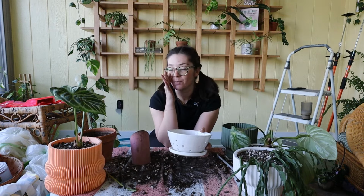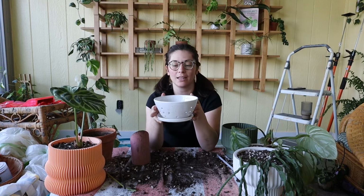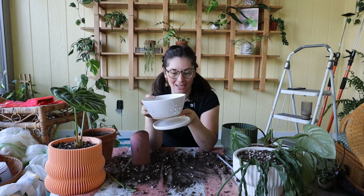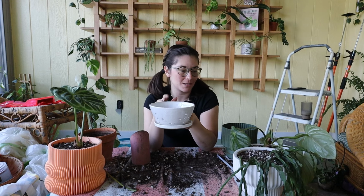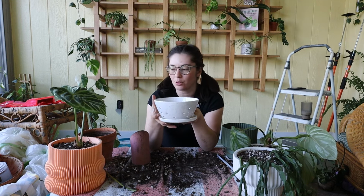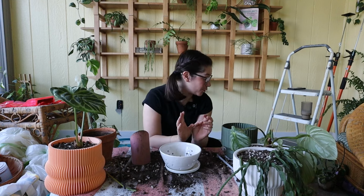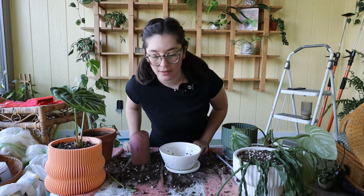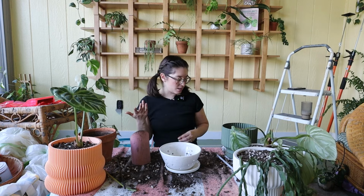Do you guys remember when I was packing up my plant room and I said that I got this berry bowl? Here it is, and it has a saucer, which is amazing. And I really want to plant something in this for the wall, but it doesn't even have to be necessarily for the wall, though it would be nice for sure. I am shockingly running out of plants. So I think that I might take a plant that I'm happy with.